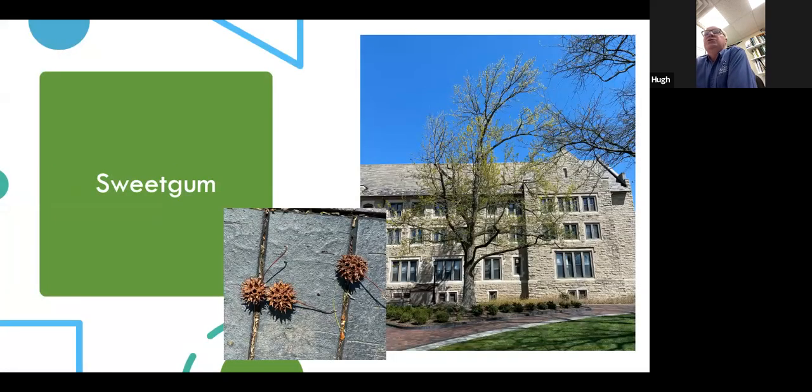American sweet gum. This is our biggest one on main campus, corner of Core Hall there. Sweet gums are nice and they're native, but biggest drawback is the gum balls. Anybody who's ever had them or lived around them, trying to walk on them is difficult. Trying to clean them up, rake them, blow them, difficult. But there are a lot of new varieties out now, male varieties, so they don't have the gum balls.